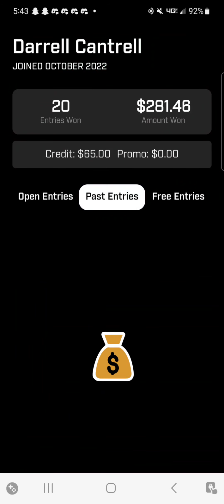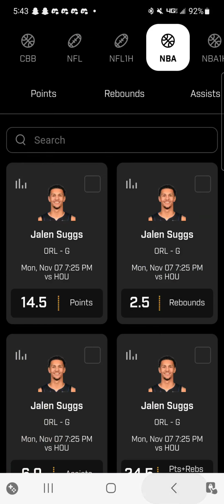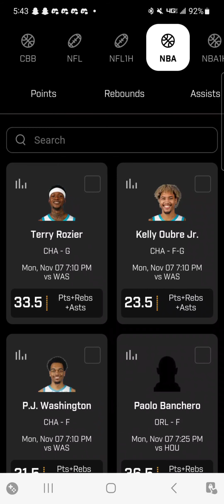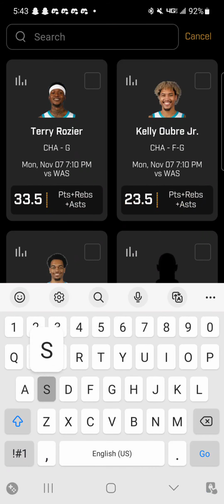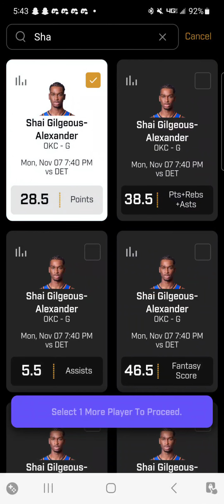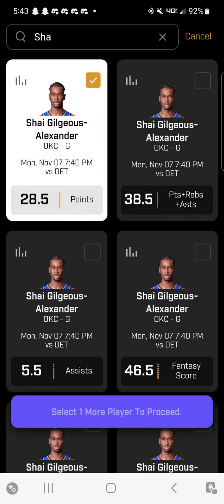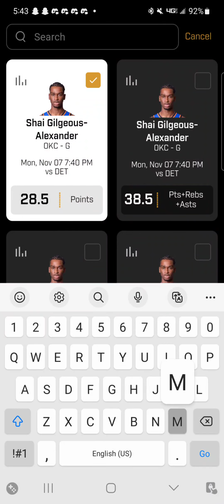And the next entry, hold up. The next entry, we're going to start with Shai Gilgeous-Alexander. I have his over on 27.5 points already because they raised the prompt. Even with it raised, we still like it. Sorry for the coughing, guys. Even with that prompt raised, we still like it over here on this channel.